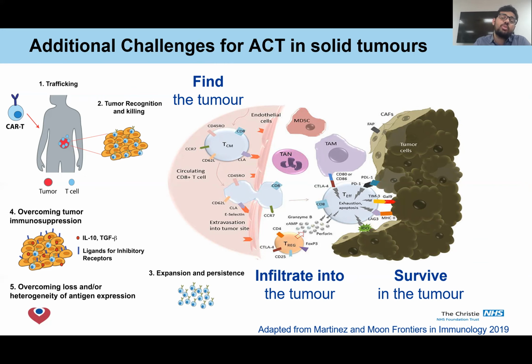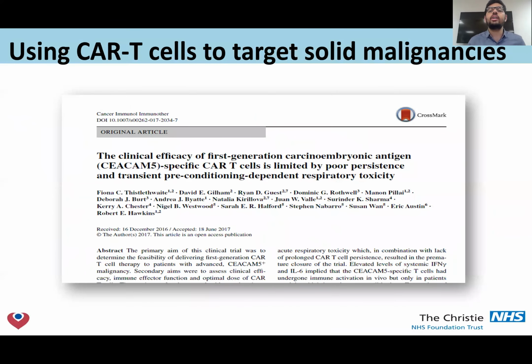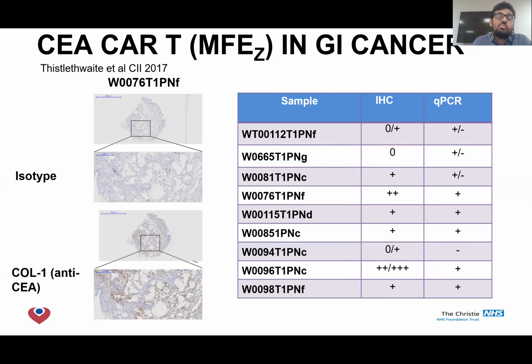So there are a lot of challenges, as we can see, in using the principle of CAR-T cells in solid tumors: the trafficking, the tumor recognition, the expansion and persistence, and the durable survival. All these factors make CAR-T cells not an attractive option in solid tumors. And actually, we have done a trial before at Christie using CAR-T cells to target CEA on the surface of solid malignancies. And as we expected, the T cells weren't able to infiltrate and stay in the tumor tissue, and they didn't mount any significant anti-tumor responses.